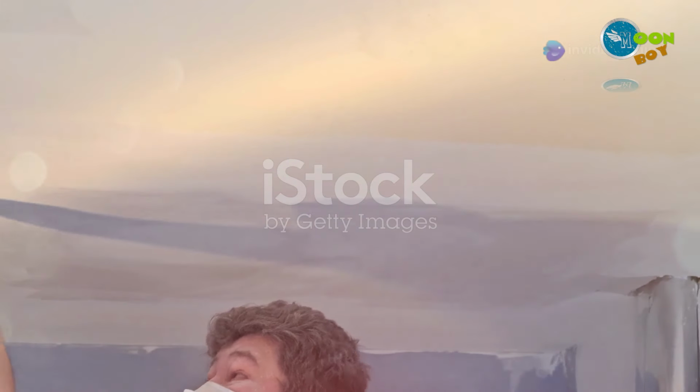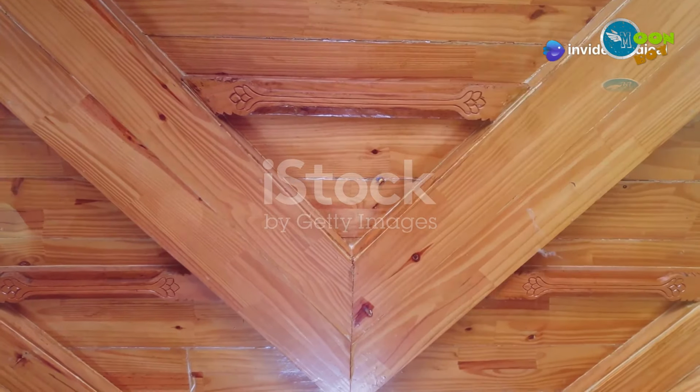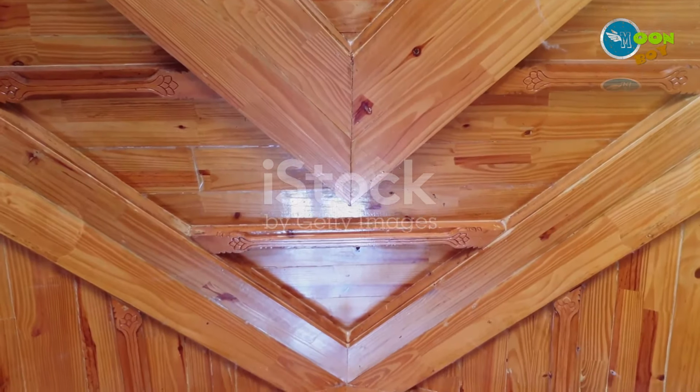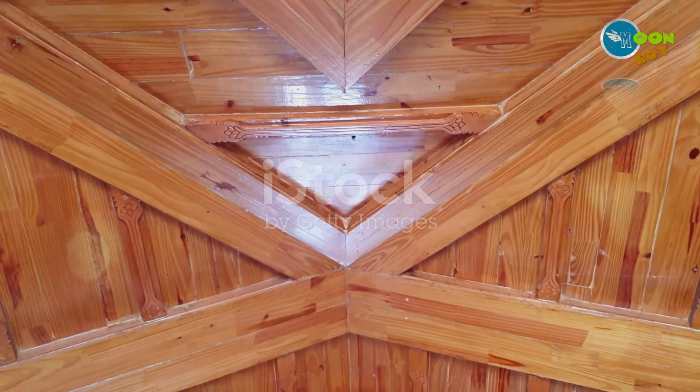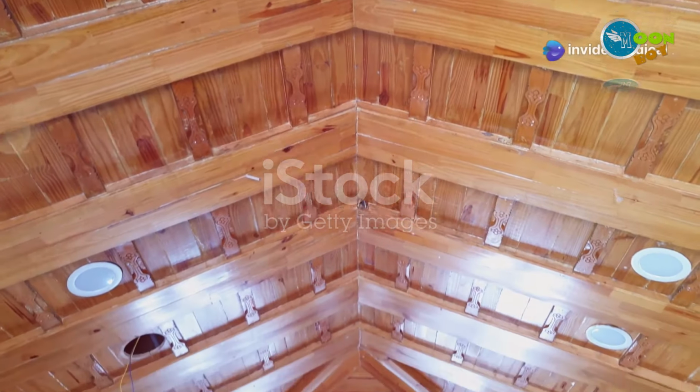A well-prepared surface ensures that the paint adheres properly and looks flawless. A flawlessly finished ceiling enhances the overall aesthetic of the room, creating a sense of openness and sophistication. It not only adds to the visual appeal, but also contributes to the overall value of the property.